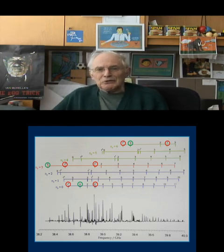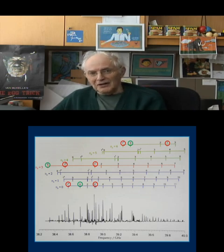It's very beautiful, and it's a beautiful molecule, and it's so nice to see that it still is living on and giving people some nice work to do.